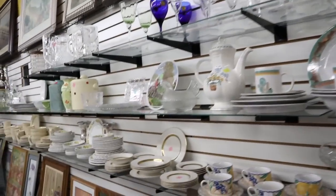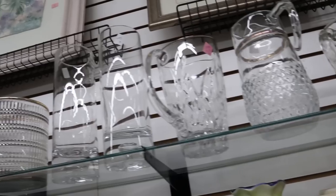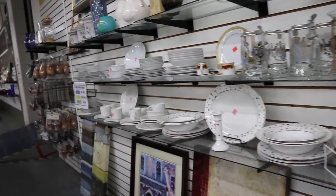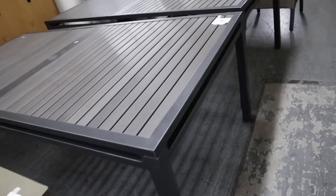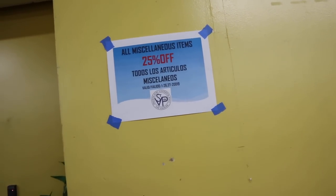Looking at the artwork, glassware. Ooh, this is nice. I've seen that somewhere else before too, at a Goodwill, I think. Whoa, look at the legs on that table. These are some pretty nice outdoor tables too. This one's $100, so it's on sale. All miscellaneous items, 25% off.